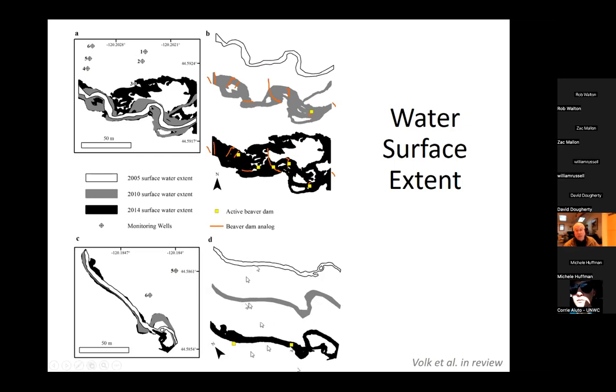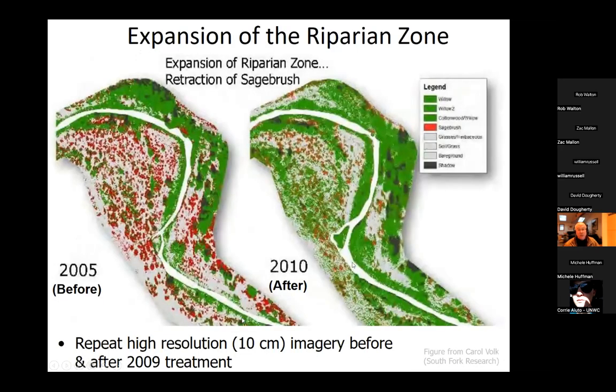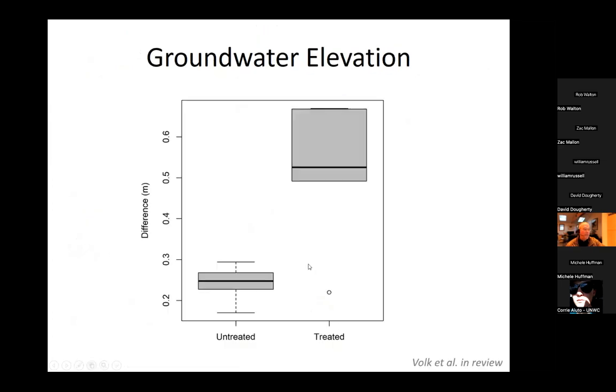Okay, so now you have more water on the surface. Well, it certainly changes the riparian vegetation, especially in the high desert in Oregon, where access to water is going to change the vegetation from xeric to mesic. So we can see that from space in terms of how green and wet vegetation is farther away from the channel once you push water up and out.